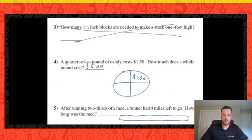So there's our racetrack. Pretend we're looking from up above. So if they ran 2/3 of the race already, there's my thirds. So they ran 1/3, they ran 2/3, and they had 4 miles to go. How long is the whole race? Well, if 1/3 is 4 miles, 2/3 would be 8 miles, and 3/3, or the whole, very good, is 12 miles. Nice job.